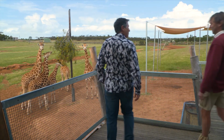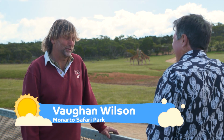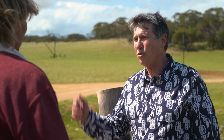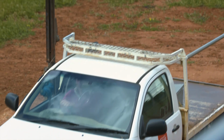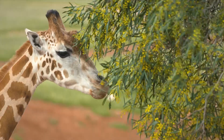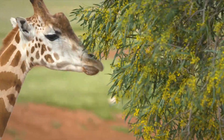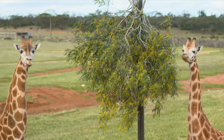Vaughan, the giraffe seems to be enjoying the acacia. Oh, they do. It's one of their favourite foods, and they eat a lot of it. How many times a day do you feed the giraffes? We feed them 5 lots of browse a day. Each lot of browse could contain between 6 and 10 branches, depending on how much leaf there is actually on it. They'll take all the twigs, the leaves, a lot of the seed cases in the flowers. They actually love the bark as well. They're basically constantly grazing really throughout the day.